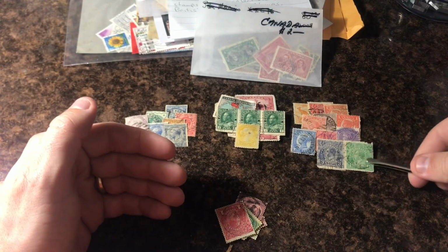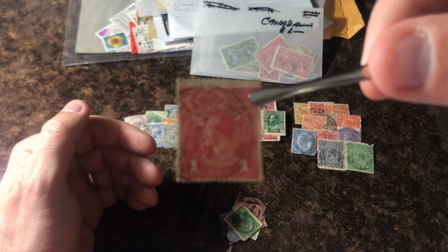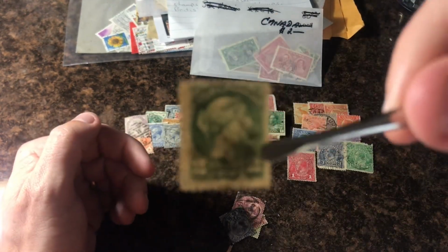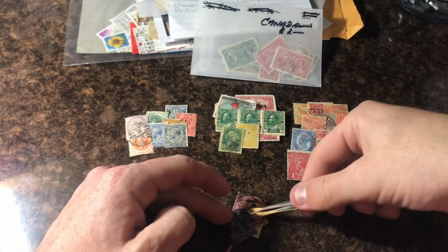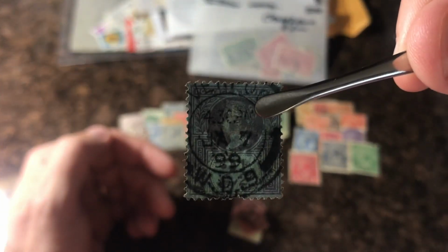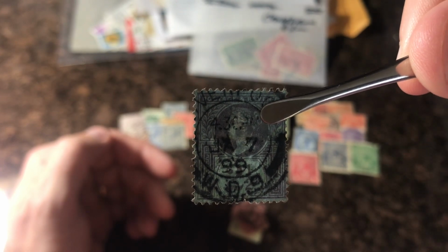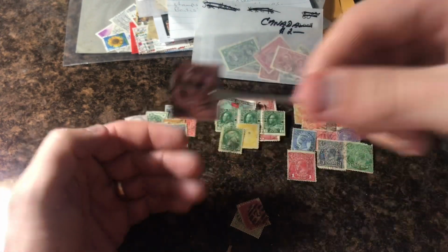There you go. Another Australia. Just keep them going. A nice clean Canadian stamp. Looks like we're going back to Great Britain. So 2.5 pence it looks like. Nice stamp. Put that one over there. Looks like there's a 6 right here.